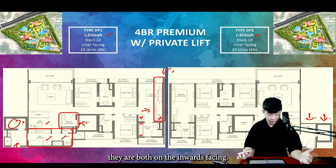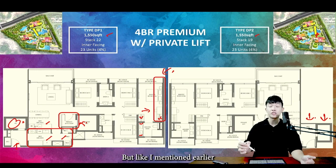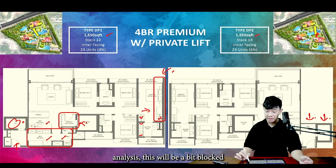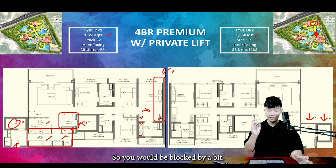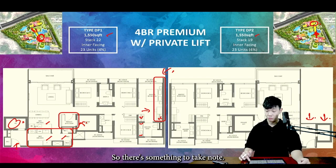Facing wise, they are both on the inwards facing. So DP2, you do get a pool facing, but like I mentioned earlier during the site plan analysis, this will be a bit blocked by your neighbor over here because if you see forward, this unit is over here, so it'll be blocked by a bit. DP1, similarly, you get a pool view, but it's also a bit blocked by this block over here. So that's something to take note.